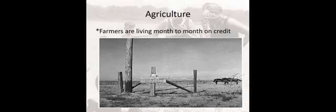And what happened was that farmers started living month to month on credit because they weren't selling their crops, or in some cases because of the droughts they didn't have crops, and then they had these huge bills. And so farmers started to lose their farms.